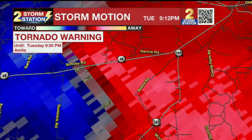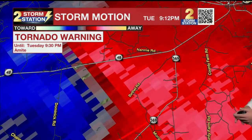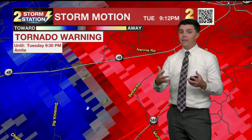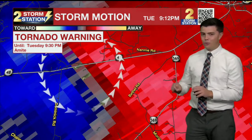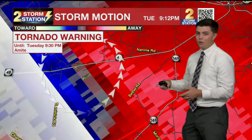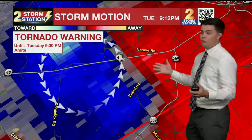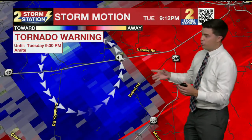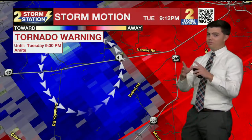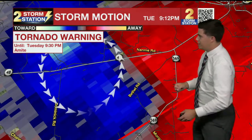Yeah, it makes sense why we're not seeing debris just yet, because like I mentioned, we don't have tight enough rotation, for me at least, to say there's definitely a tornado on the ground, but it is tight enough rotation to get a tornado warning, and basically we could have a tornado at any point. This is tight enough where this could spin up at any point in the next few minutes, or not at all, but still, you definitely need to be prepared.